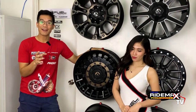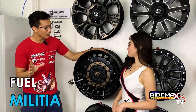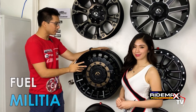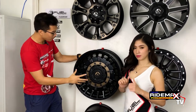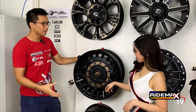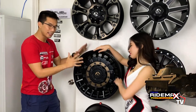The next design we have for you is the Fuel Militia. Now, this is one of the newest we have for you, released for the year 2020, and it's got a unique design and a perfect cast construction engineered to enhance performance for your SUVs, trucks, and for all-around performance. As you can see, the spokes are a lot more bulletproof this time, so it's a lot more heavy duty, so whatever you do, this thing will not break.